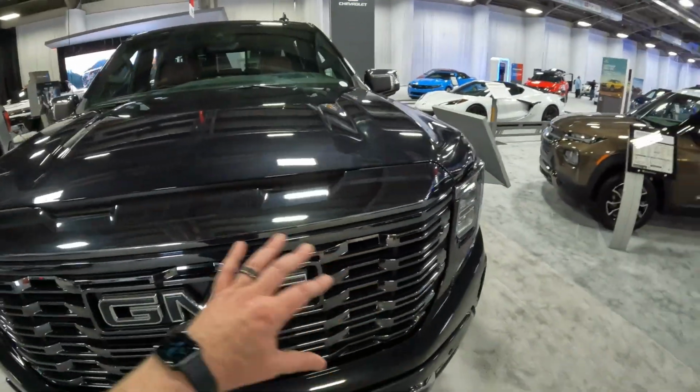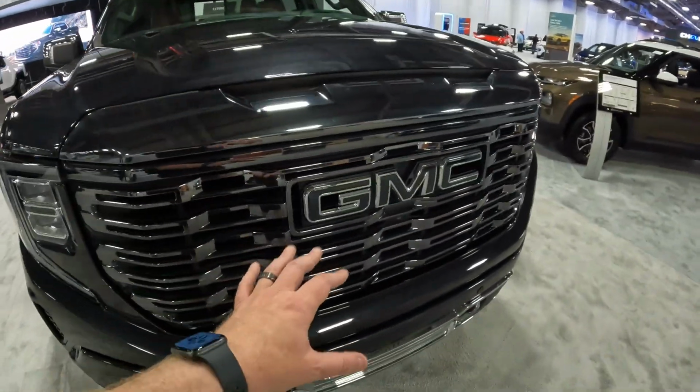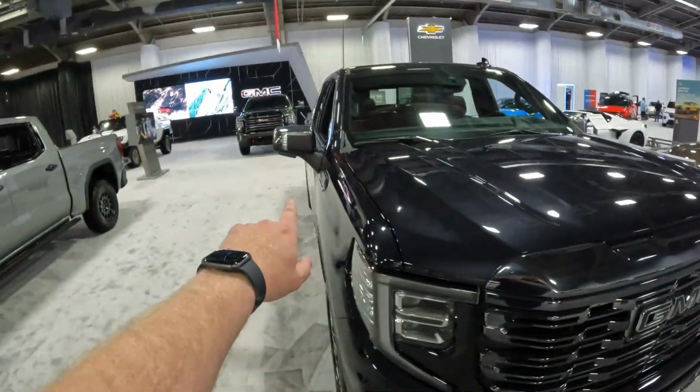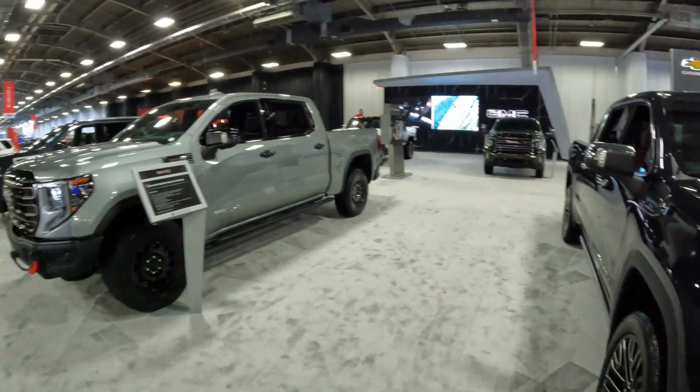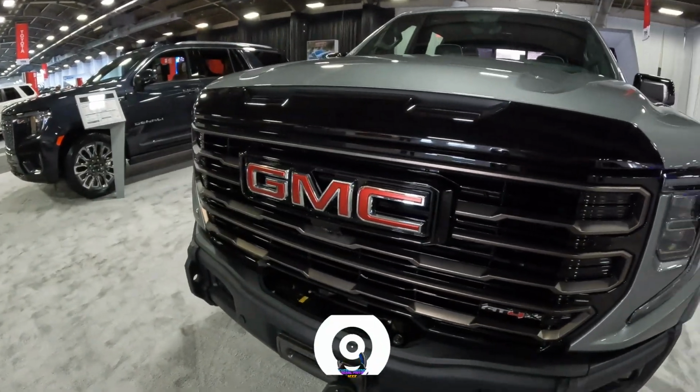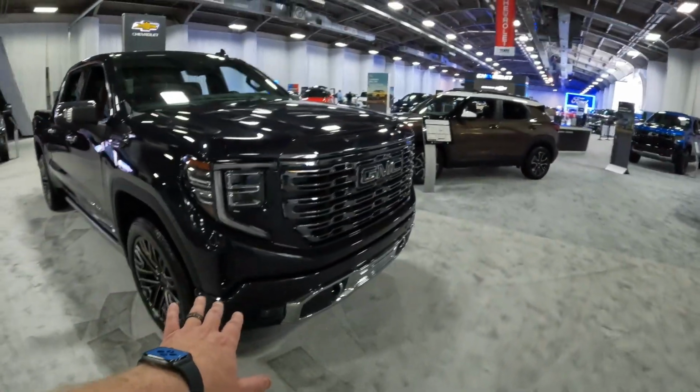You got the dark Vader chrome here out front, and of course the black GMC lettering out here. GMC's always had the red badging, as you can see, like on that HD over there, and right here on this AEV Bison, or AEV edition, sorry, Bison. Got Silverado on the mind. Anyways, okay, let's talk about this truck some more though.